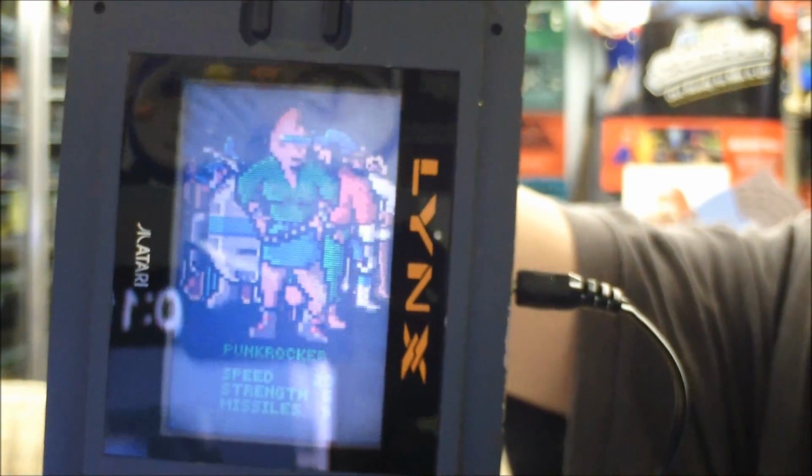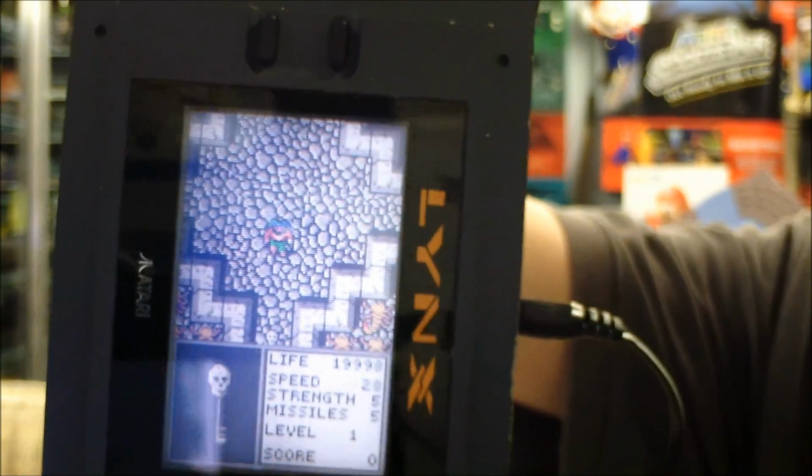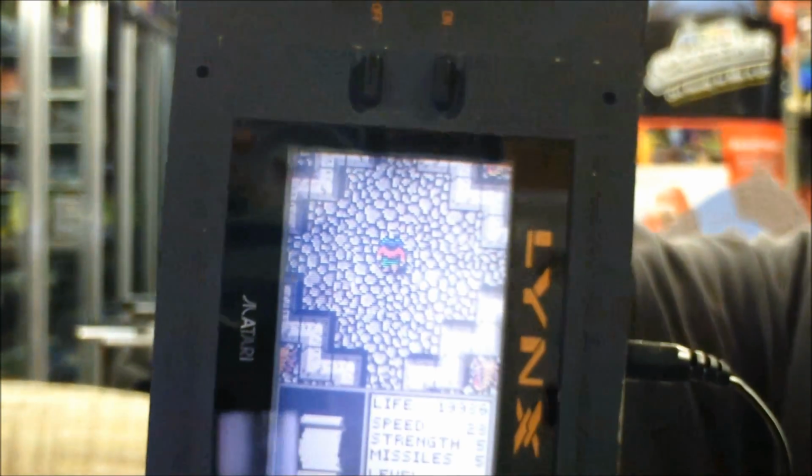I'm sure everyone can probably hear the music, so if we use the D-pad up here, we can select all our different guys in Gauntlet. You might as well choose the pirate. Those pirates are awesome. And then you got your game here. So yeah, basically I'm using the D-pad up here and I have to use the buttons with my other hand at the bottom, which is really bizarre.